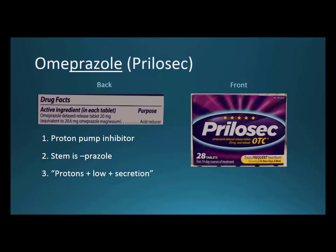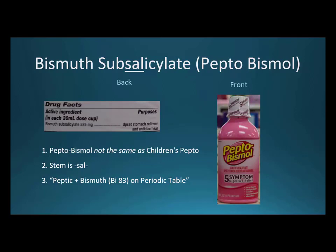Next we're going to pair 2 antidiarrheals together. Bismuth subsalicylate is Pepto Bismol. Don't confuse that with Pepto Children's, which is just calcium carbonate or Tums. So the Sal, S-A-L, recognize that as a salicylate, and this is dangerous in children, especially if they have some kind of fever or chicken pox or something like that. We can have some kind of issue with Reye syndrome.